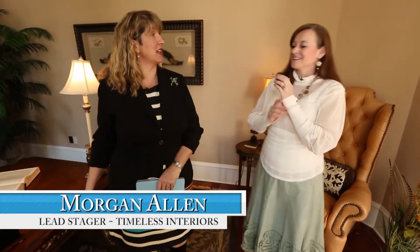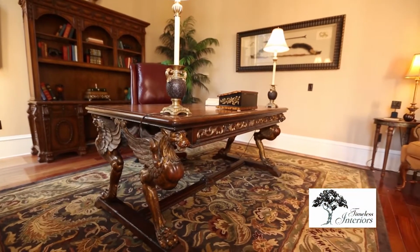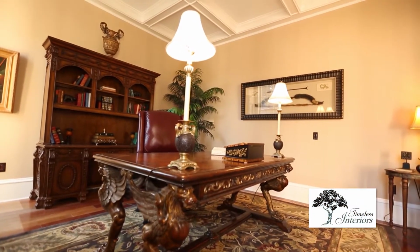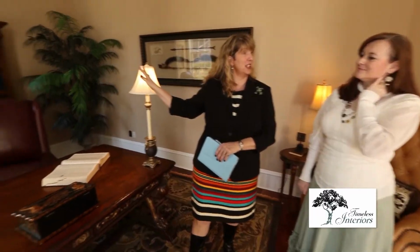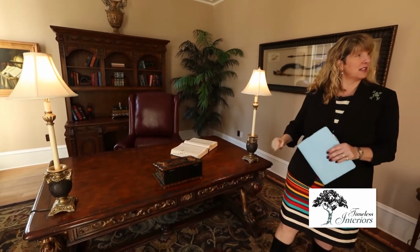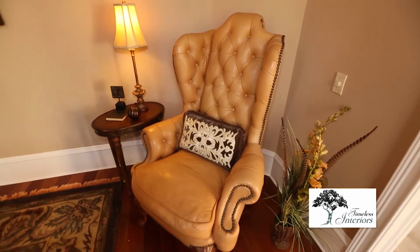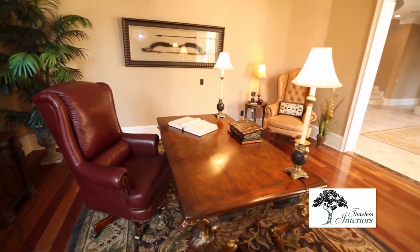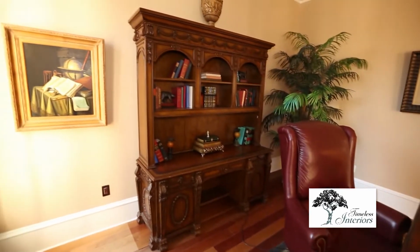What we have here is a large room, so we needed to fill it with large furniture. We've got a great partner's desk with carved lion heads. It's a spectacular, one-of-a-kind piece. Fabulous, with some bookshelves behind it for function, and some nice, big, chunky, cozy leather furniture to snuggle up in while you're doing your work. I think everything fit in here perfectly. It looks like it was all made for this space. Let's take a look at the dining room now. Great.